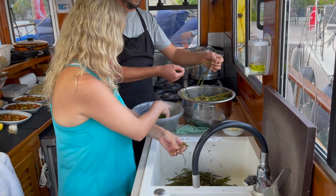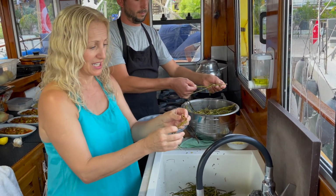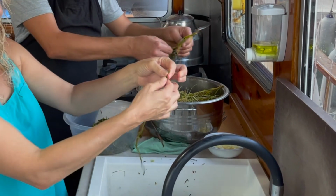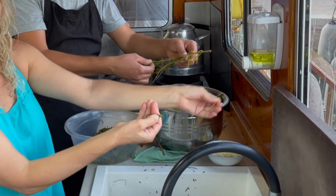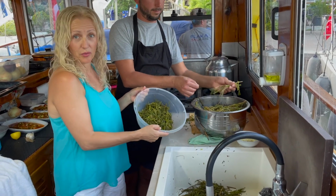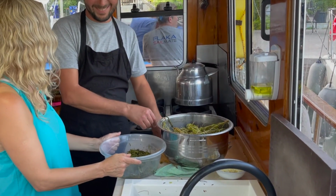I just learned that this plant grows in the sea. And after cooking it for a while, each one of these branches needs to be stripped of its leaves. So a lot of work for a little bit of food. So I hope they appreciate it, okay?